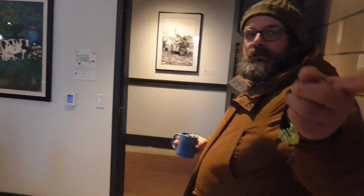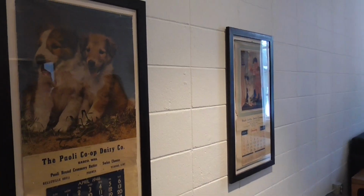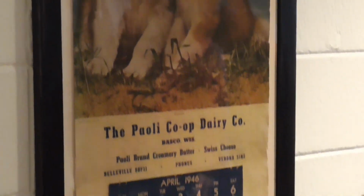But yeah, this is obviously the presidential suite. This is a suite we named after Otto. This is Tallman's suite. Kind of a couple cool old calendars from the co-op. Where'd you find those? Somebody had them, donated them. What we've said is if you know anybody or have anything that is related to the factory, we will take them on loan and keep them as long as you want us to. But it's kind of cool. So this would have been what, 1940s? Yeah, '46 and '49.